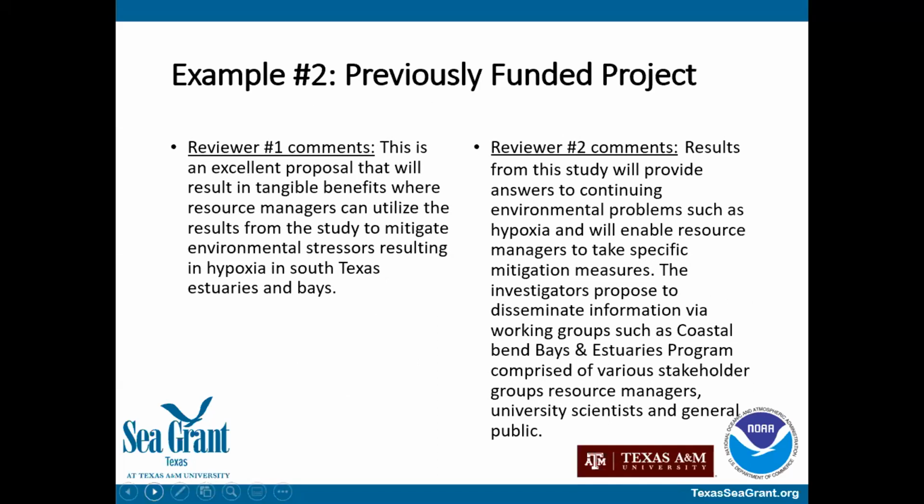And if you look at reviewer number 2, he or she takes it a little bit further, says results from the study will provide answers to continuing environmental problems and enable resource managers to take specific mitigation measures, and also goes on to talk about what this group of researchers plans to do in their outreach plan to disseminate the information and how they were engaging different stakeholder groups to help them with the outcomes of their research.